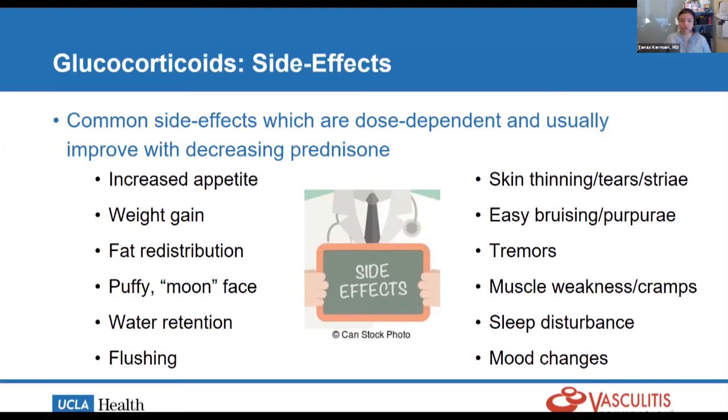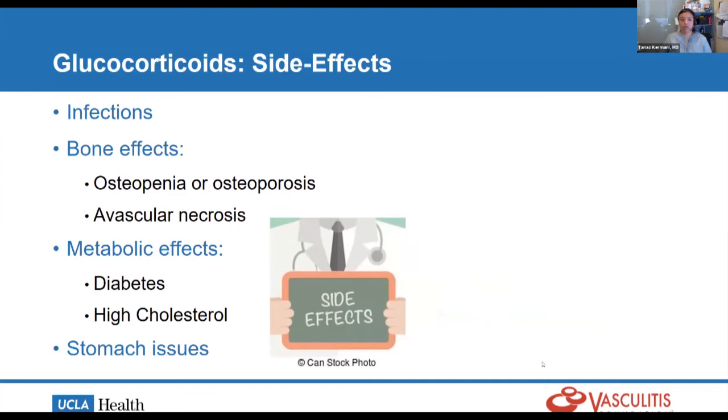sleep disturbance, mood changes. Other serious side effects would be things like infection, bone health, which we'll talk about, the osteopenia, osteoporosis, but there's also another complication called avascular necrosis, which can happen while people are on steroids, usually at higher doses. We don't know what predisposes some people to develop it, whereas others don't.